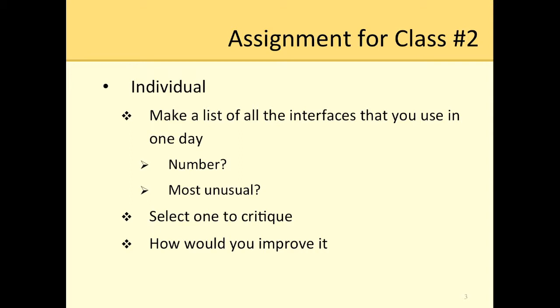What about you, Natalie? 15. Okay. There are probably a lot more that I didn't list. What about you? Less than that. What did you come up with? 8. 8, okay. Well, you guys fall way short of what some students have at times.